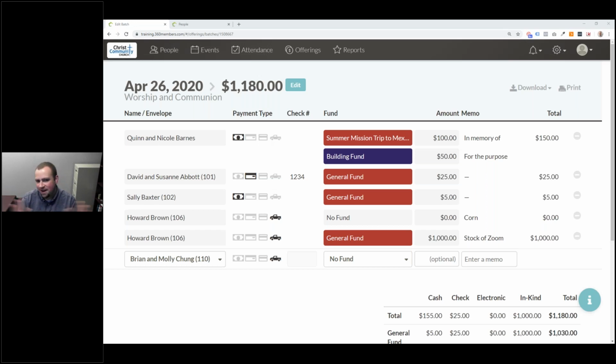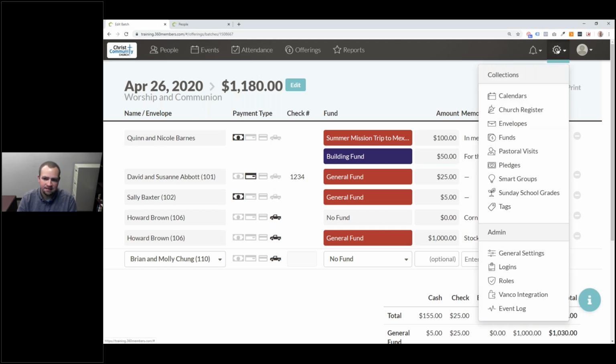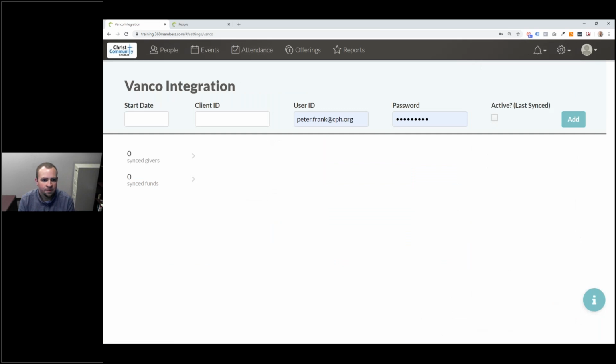What's happening is that not all my historical transactions are showing up, but recent ones are, so I can show you enough. What I'm going to do first is point you to where you'd go to set this up, and that is in the settings cog in the top right corner, down under Vanko integration, second from the bottom, if you're an admin. When I click on Vanko integration, I get this view here.